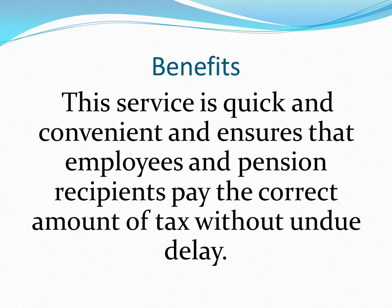The benefit of this service is that it is quick and convenient and ensures that employees and pension recipients pay the correct amount of tax without undue delay.